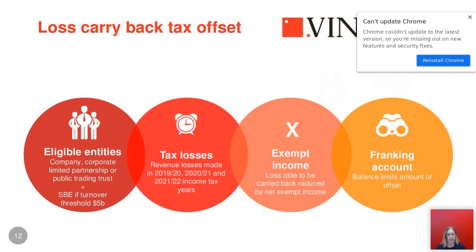The period for which the loss can be carried back to recoup income tax liabilities is also not indefinite. So tax losses made in the relevant years can be carried as far back as the 2019 income tax year. That means that losses in 2020 can only be carried back to 2019. Similarly, losses in 2021 can only be carried back to 2020 or 2019.